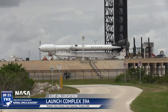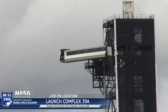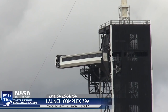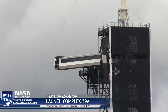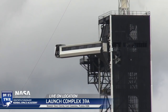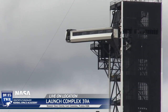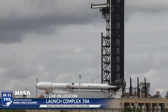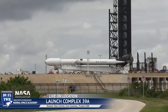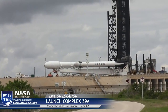Gotcha. Now's the perfect time to hop on board. I mean, honestly, up here at the top, you can see the crew access arm. You see that shiny new crew access arm up there. That will not be used for this launch because this is not a crewed mission. But hey, one day that arm's going to swing over and put astronauts back on top of the Falcon with a Dragon 2 actually on board later this year. So you joke about now's a great time to hop on board, but later this year, hopefully SpaceX is going to be launching astronauts into space aboard their Dragon 2.